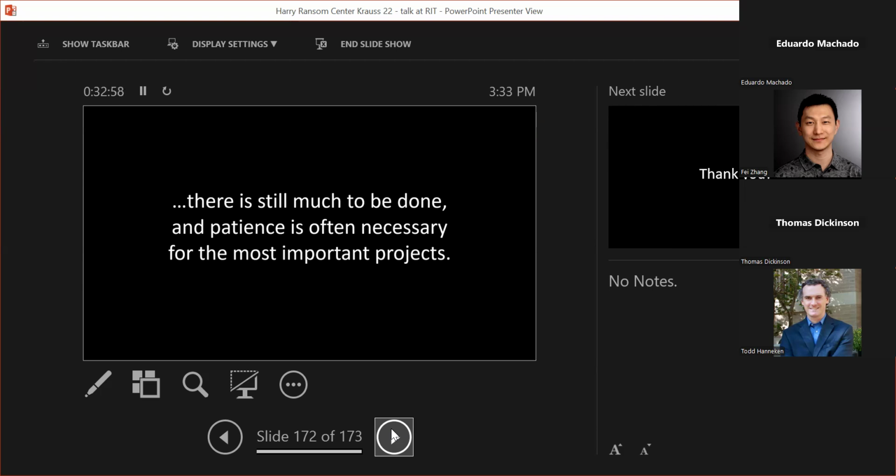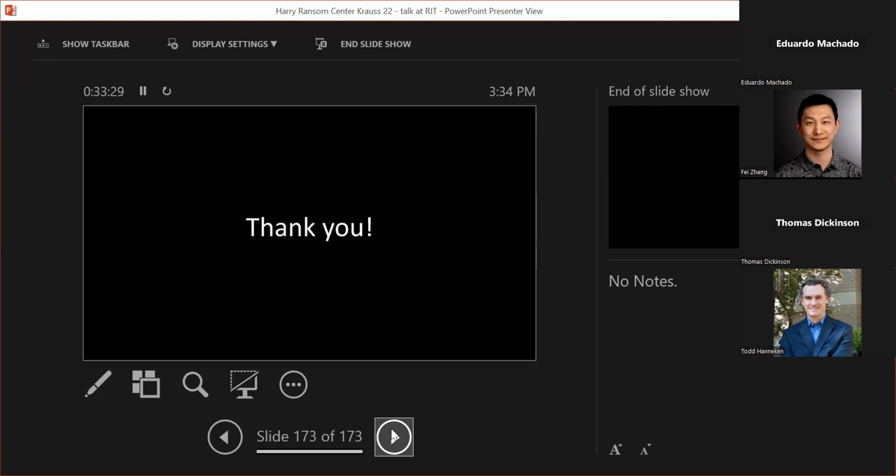So in general, there is still much to be done. And unfortunately, patience is often necessary for the most important projects. But I want to emphasize that there is a value in waiting for those really important projects. It's easier to obtain funding to work on really important projects. And then when the projects are finished, they get a lot of attention, and that should make it easier to negotiate access for future projects. Thank you very much.